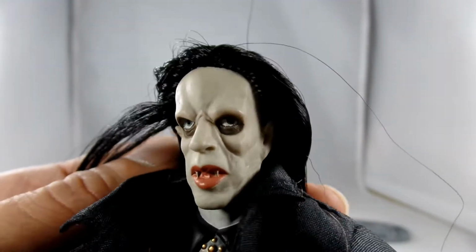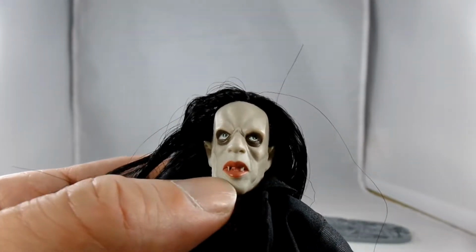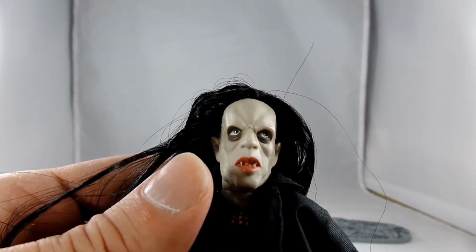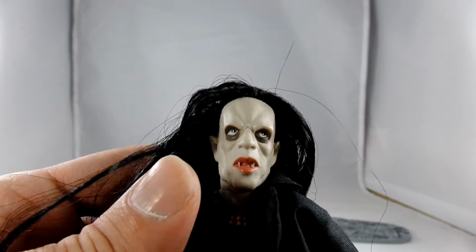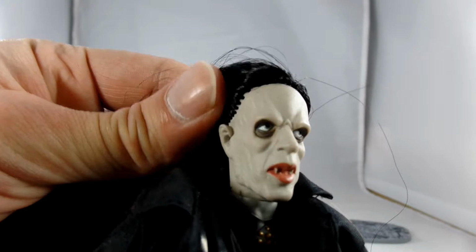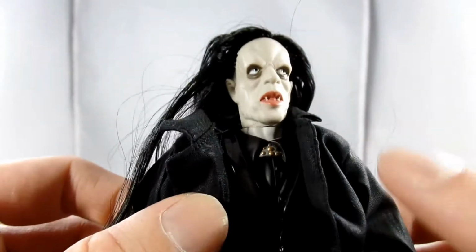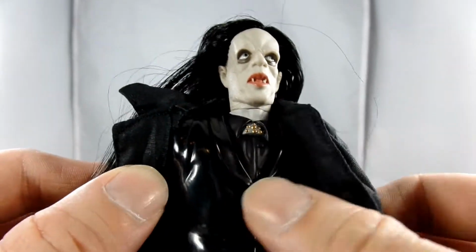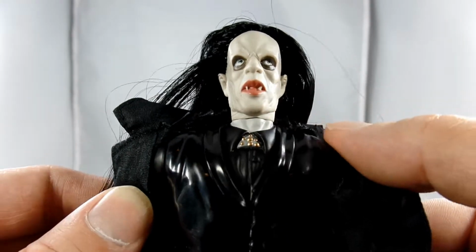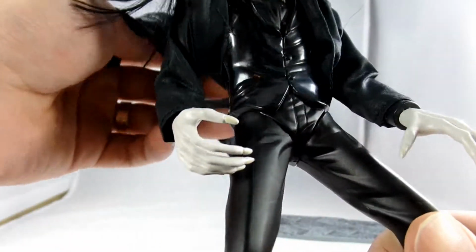Not a bad likeness. It captures it pretty good. I don't know why his eyes are looking off. One's looking up and one's looking off to the side. He looks a little lost. You can see his fangs in there, and as you can see, it does have, as it touts, the rooted hair. Underneath there is some detail. His neck doesn't match his face color. And then he has not a whole lot else going on.